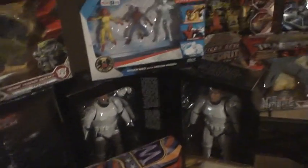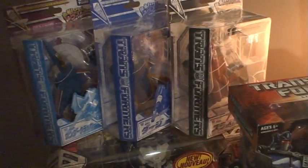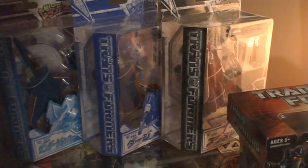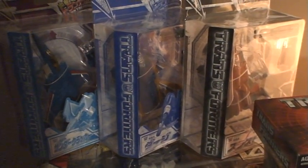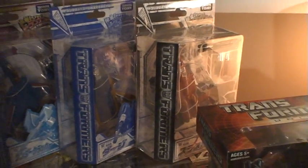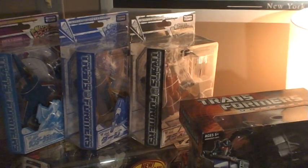Moving on. Also, I got through the forums four Henkais. I got Thrust, Dirge, Thundercracker, and Optimus Prime. As far as the Seekers, I'm still trying to acquire Skywarp, hopefully soon. These two, I was holding off on getting them, but then after seeing Spray's videos, I had to get them right away.